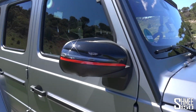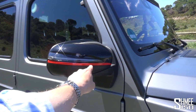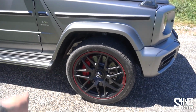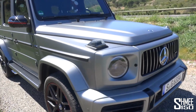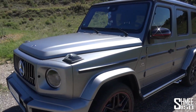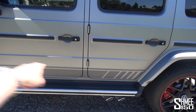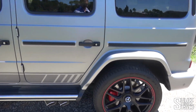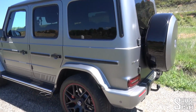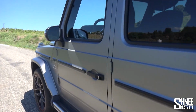With the Edition 1 package, you get a very highly equipped car, but also features like the contrast door mirrors with the red accent stripe. You get the pinstripe around the outside of the wheels, 22-inch wheel options on this car. This colour is called Designo Platinum Magno, Magno being their name for satin paintwork. You get the AMG style stripes that you see alongside the car. And as I mentioned, the Edition 1 is only available for the first full year of production of the car at all. So let's come now and take in the interior a little bit more.